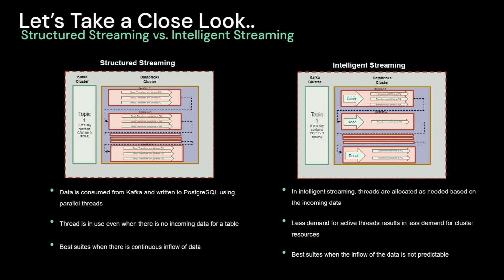And it's an iterative process. First iteration, we had 3 tables. Next iteration, we have 1 table, and so on and so forth. The third one is the last one, having 2 tables. Another advantage is there can be stalled streams. With structured streaming, what we have faced is, let's say there are active threads, and if one thread is taking a lot of resources, the resources are not released back to the cluster promptly. In the case of intelligent streaming, each thread is short-lived, so it gets activated, and once it is complete, it is pretty much shut down.